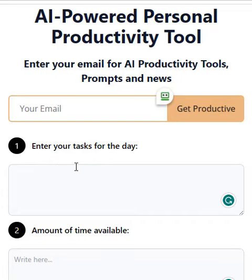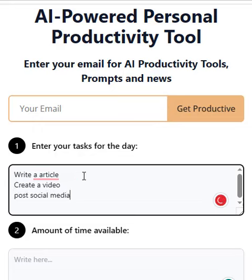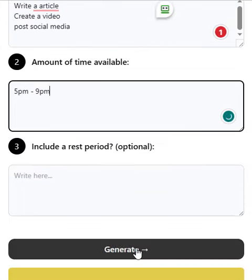So in the first one here, you can enter in a task for the day. So let's say I want to write an article, and then I'll say I want to create a video. Then last, I just want to post something on social media, right? So you put that in, and then you come down here, and you can put, let's say, from 5 p.m. to 9 p.m. And let's just skip over that one, and you hit generate.